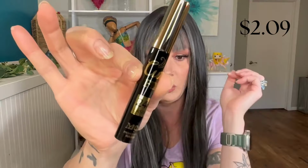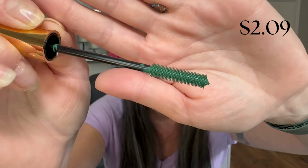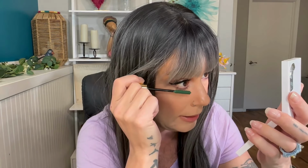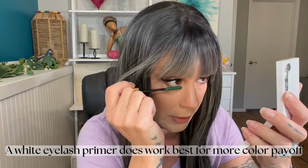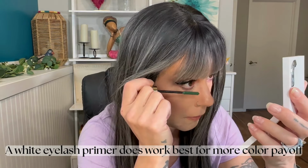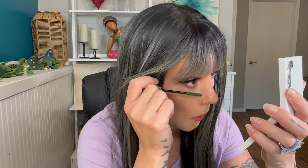This is what the tube looks like. 24-hour lasting, it says. Well, if you're wearing your mascara for 24 hours, you must be a busy, busy bee. Now, in the photo, it seemed like it would be more vibrant than this, but this is fine. This works out okay with me. So I do have black mascara on right now as kind of a base. So we'll see if it's going to show up at all. I don't know. Kind of. If it was more vibrant, I think it would show up better. It's not bad.